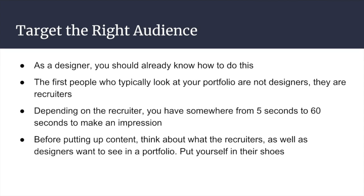Recruiters' job is to hire people from all different types of fields. And so their eyes are often the first ones that are going to be looking at your portfolio, as well as designers, obviously, but a lot of times they're recruiters. And so that's something that you shouldn't forget. And these recruiters go through tons of applications all the time. So a lot of times you really only have like 5 seconds to 60 seconds to make that first impression. And if they don't like it, then they'll toss it to the side. And if they do like it, they'll probably pass it on to the designers.